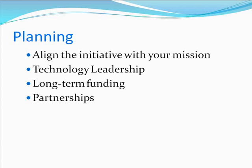Planning is very, very key. When you're looking at rolling out a laptop program, it needs to tie in with your mission. If you don't have a mission for your school, then laptop programs should be the last thing on your mind.